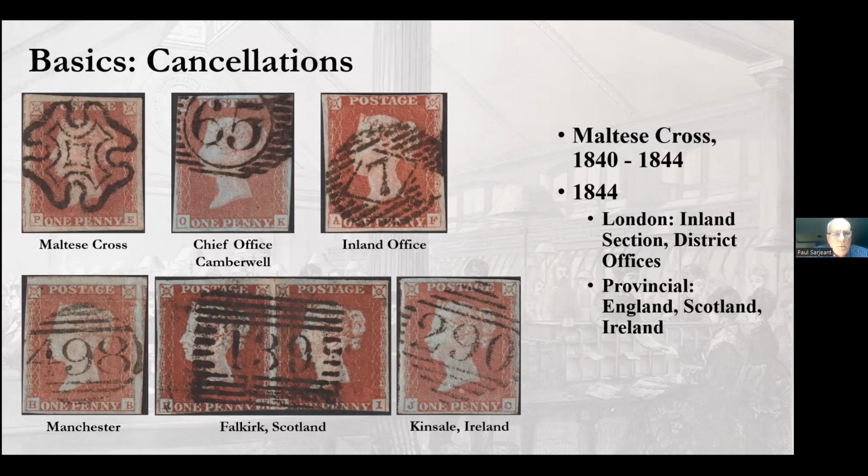And then there's what are called the provincial cancellations, in other words, the non-London cancellations. England and Wales, where every post office was given an oval-shaped cancellation. There's an example from Manchester down below, 498, meaning that it's from Manchester. Scotland was issued with rectangular postmarks. The 139 identifies this as coming from Falkirk in Scotland, and Ireland was given, it's a little hard to make it out here, a triangular postmark. And 290 identifies it as coming from Kinsale in Ireland.